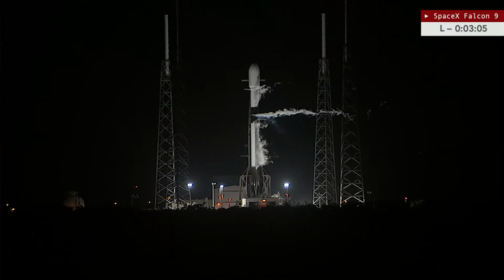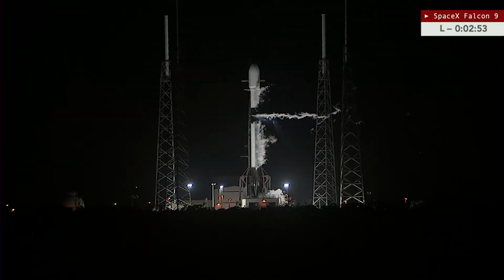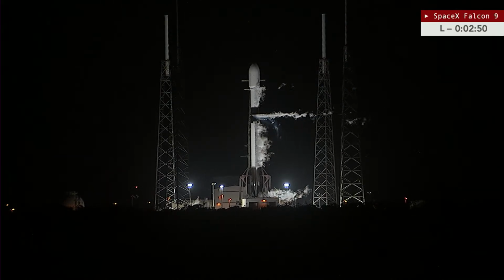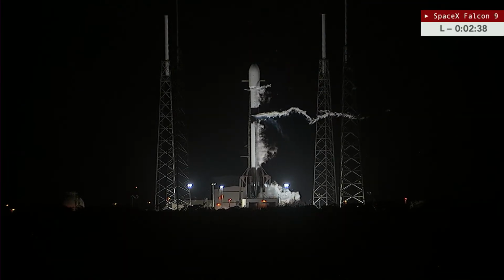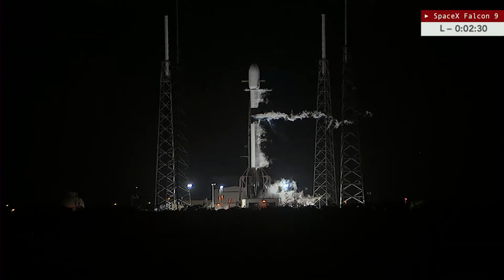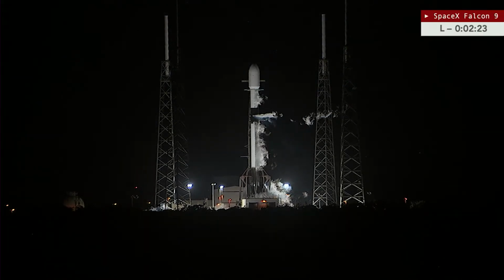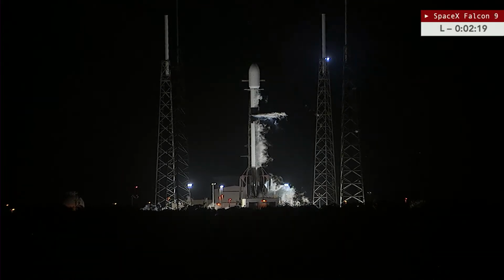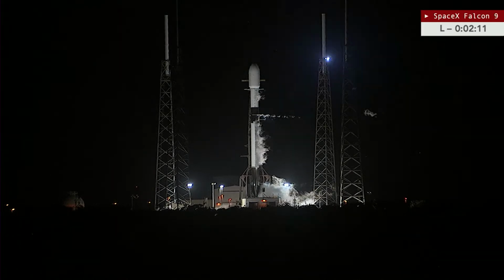Coming up on the T-minus 3-minute mark in the countdown. Launch complete. The first stage now fully loaded with liquid oxygen. We should hear a similar call about the completion of liquid oxygen loading on stage 2 in a couple of minutes, or less than a minute now. Two minutes, 20 seconds remaining in tonight's countdown. Everything looking good for SpaceX's 23rd launch of the year at 12:30 a.m. Eastern.